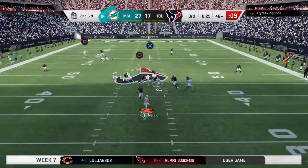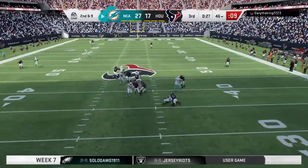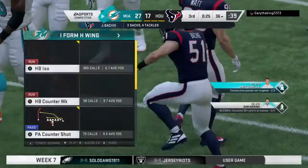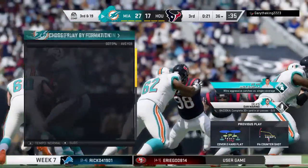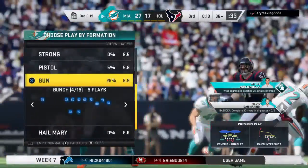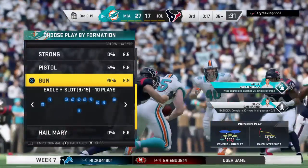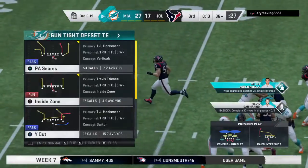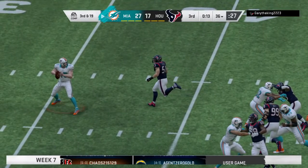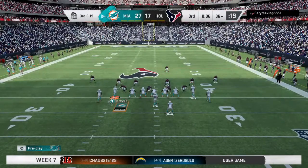On 2nd and 9, Marino. Nowhere to escape, and he goes down. The amount of sacks that they've absorbed in this game is absolutely extraordinary. Let's just face it. This offensive line, flat out, cannot handle this pass rush. It's been demonstrated time and time again. And this should be the final play before the quarter ends.